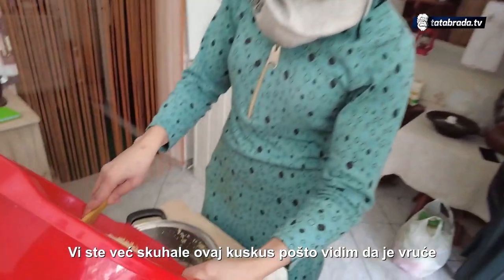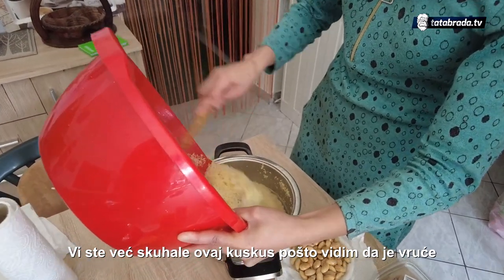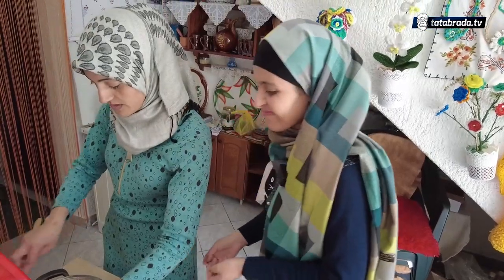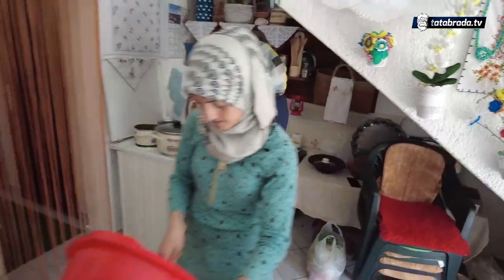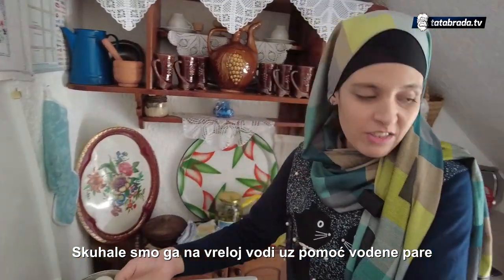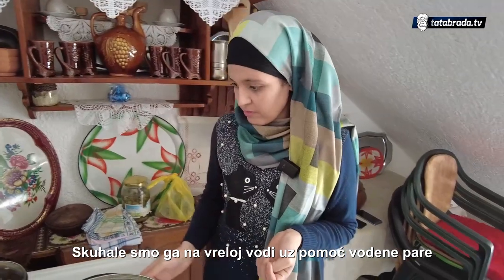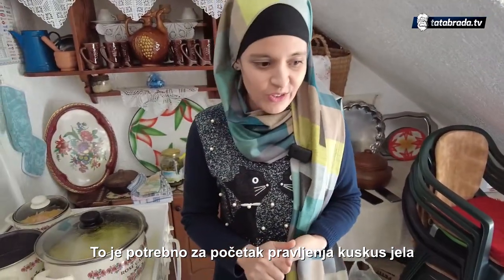Have you cooked this couscous? Yes. Because I see it's warm. You cook it here in water or something? Just water, on the steam. Just water steam. That's it for the couscous, for the start.